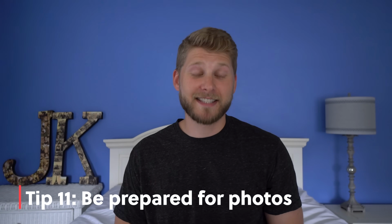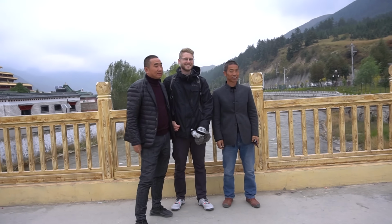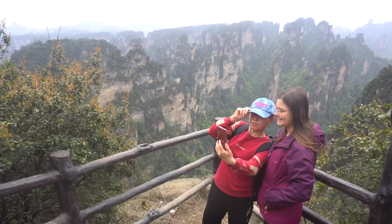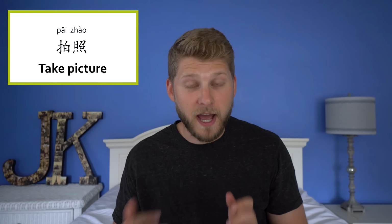Tip number 11 is to be prepared to get many pictures taken of you. Lots of Chinese people do not see foreigners often, so when they do, they tend to want to get a picture. Most of them will be very polite and will come up to you asking to take a picture, normally through kind of a picture taking motion. The word for to take a picture is pai zhao or pai, and they will normally ask you.